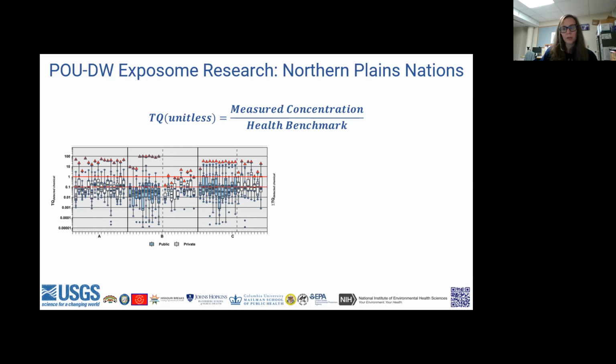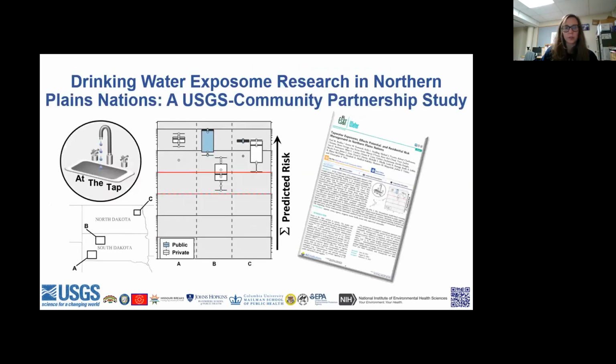When you get over here to the TQ, that brings in the inorganics. I spent a lot of time talking about the inorganics because the inorganics tend to be the issue in this area. A good majority of our samples had a sum TQ above 1. A lot of that was dominated by the organics and then the disinfection byproducts that have MCLGs of 0. And I think we didn't have any that were below a TQ of 0.1. So all the samples have some sort of potential risk, particularly to vulnerable subpopulations.